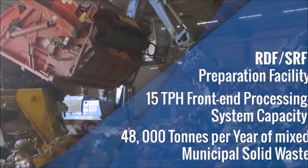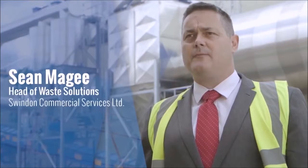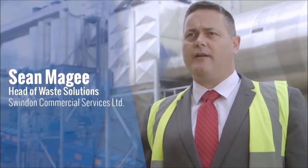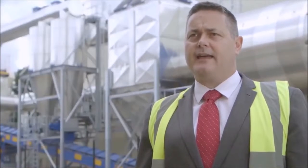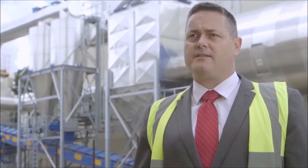When we started the process, it was all about landfill avoidance. Landfill was getting more and more expensive. So what we did is we had a look at what's out in the marketplace to see what we could do with the waste rather than sticking it in a hole in the ground. There were many different technologies that we looked at, including waste to energy, but we felt that was a step too far for us.